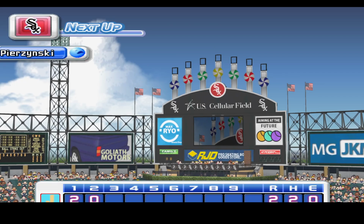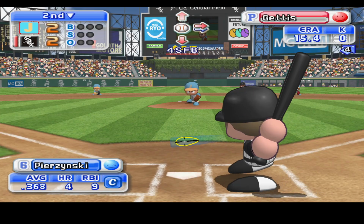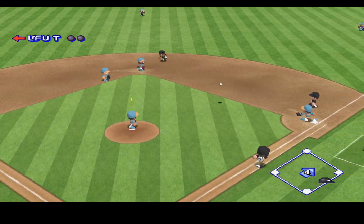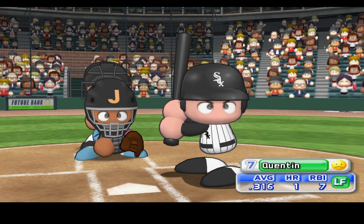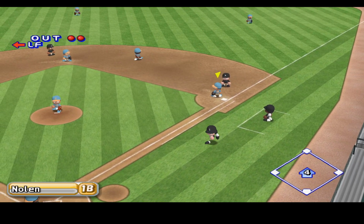And that'll do it for the Pelicans. 6, 7, 8 for the White Sox. And we'll see if Geddes can keep them in the yard. And a ground ball to Velarde will take care of Brzezinski. 1 down. And another ground ball from Geddes, so at least the ball is staying on the ground now.